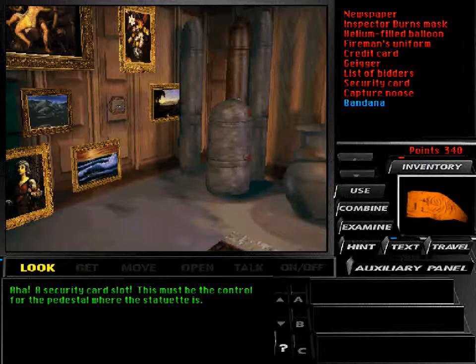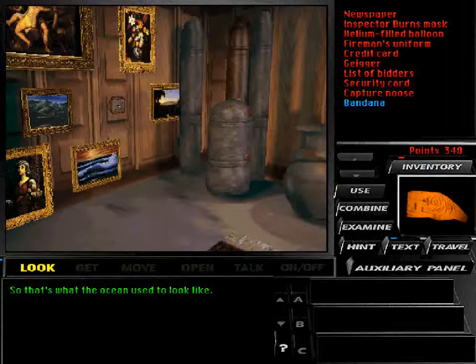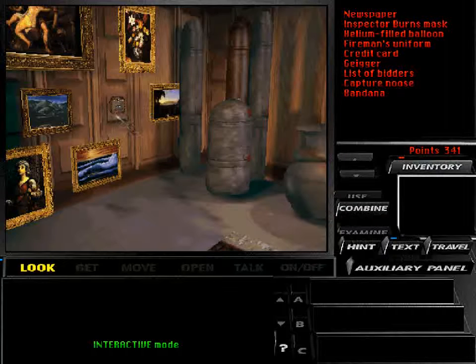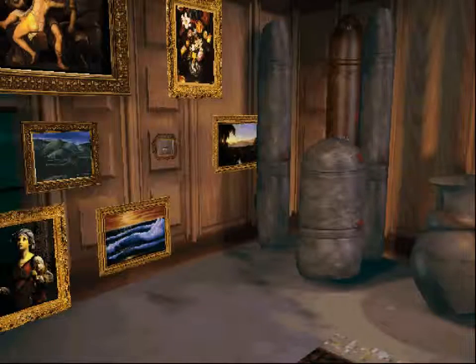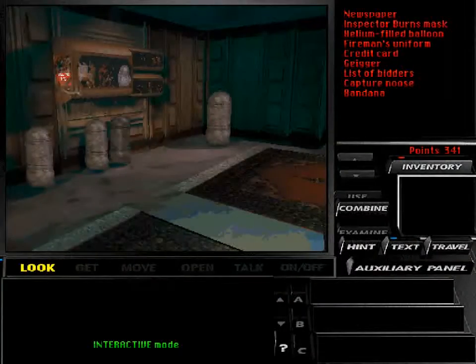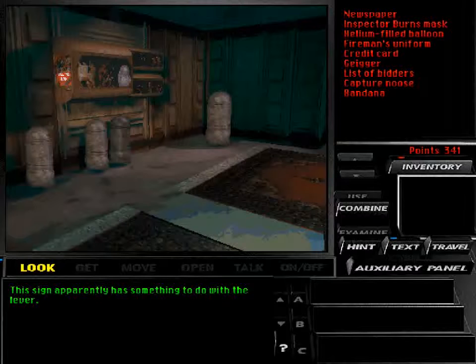Aha! A security card slot. This must be the control for the pedestal where the statuette is. So that's what the ocean used to look like. This sign apparently has something to do with the lever.